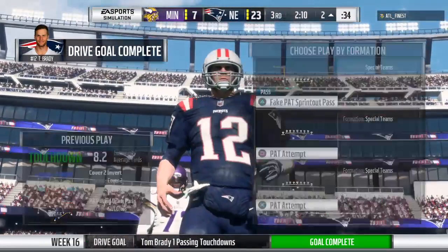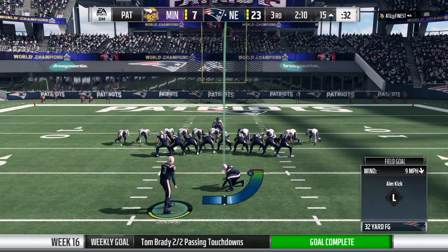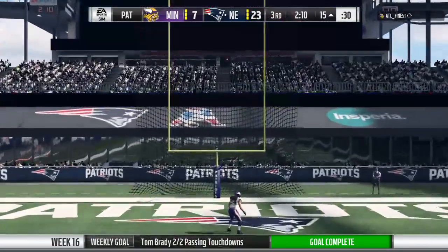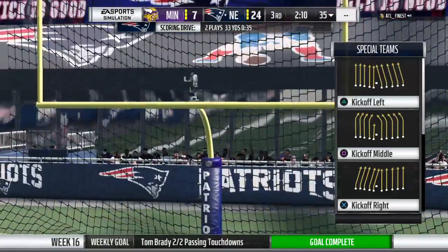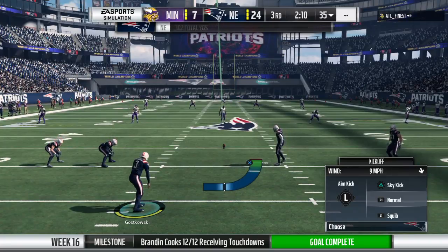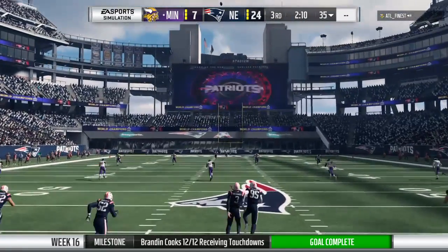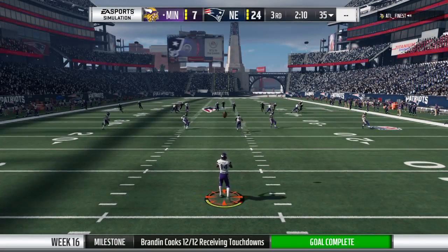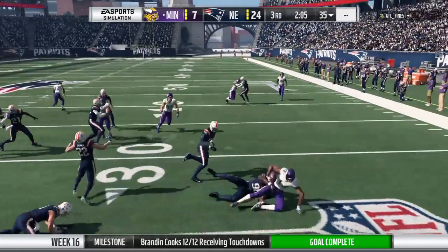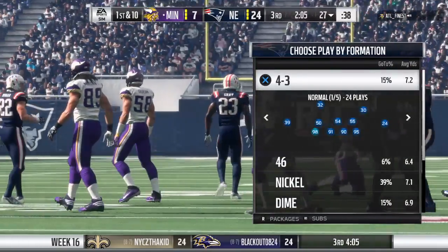Brandon Cooks with touchdown number 12 on the year. And the forced turnover on defense leads to 6 points. And that'll make this a 3-score game as the lead moves to 17. Gostkowski now out to kick it away. This one taken from the 7. And he'll take this across the 25, couple extra yards up to the 27-yard line.